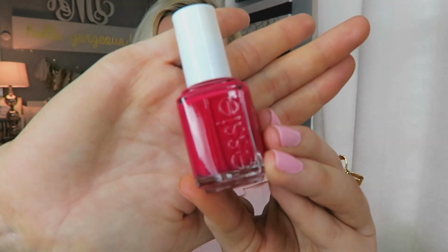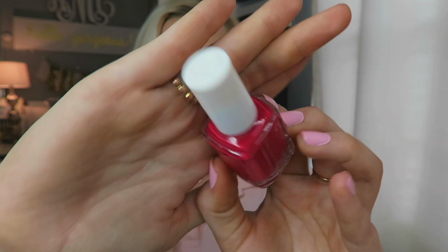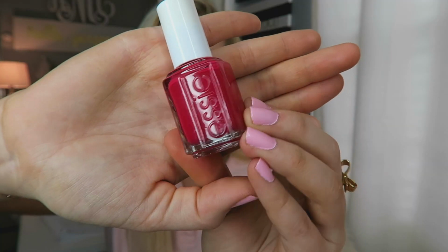Then I also have this more red Ezzy color, and I got this at TJ Maxx again in the clearance section, and it is called Out in the Heat. I love it. It's more of a red pink and it's just a really fun bold color. I like wearing this on my toenails as well in the summer because it's so popping.